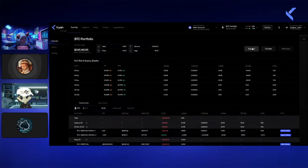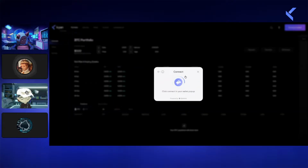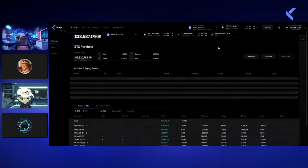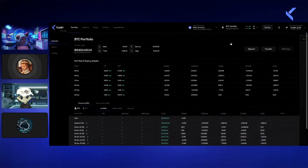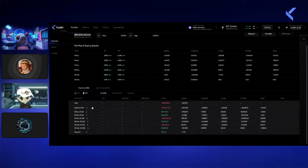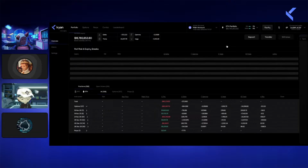Let's say you have a whole book. Let me just pull up this one. Welcome to the other side. We have plenty of options here. We have 124 in Bitcoin and we have 127 in ETH. This is what all of you guys are trading against. We have plenty of cash, so our margin is very, very low.